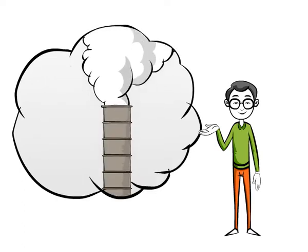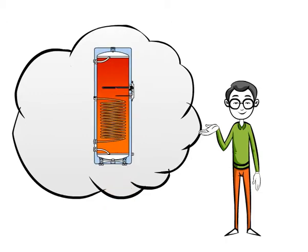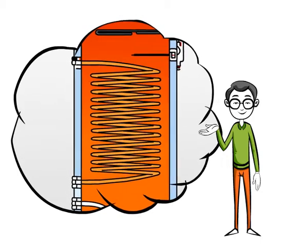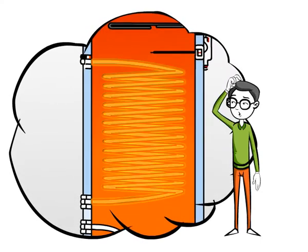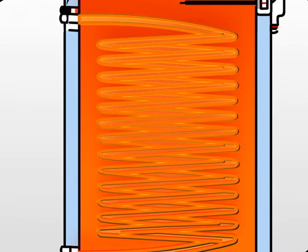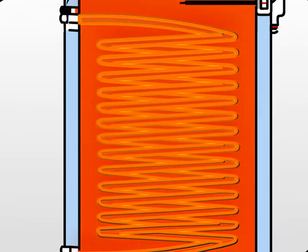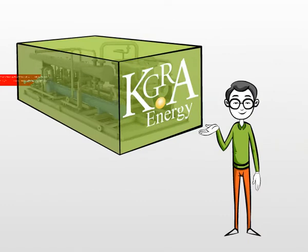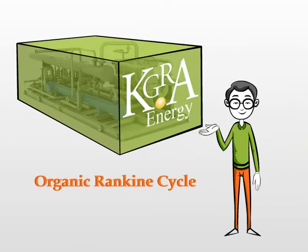Kgra attaches a fluid-filled coil, typically referred to as a heat exchanger, into the flow of hot gas to capture the heat energy that's escaping into the atmosphere. By doing this, Kgra's heat exchanger absorbs heat from the exhaust gas into the fluid inside the heat exchanger. A pump moves this now scalding hot liquid into Kgra's ORC power module.